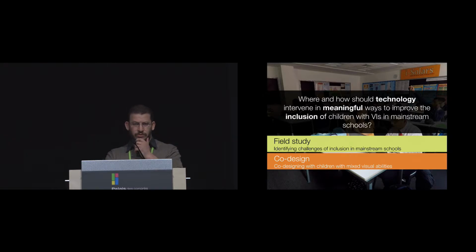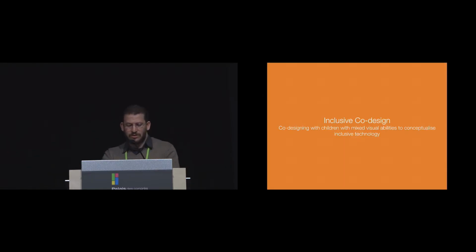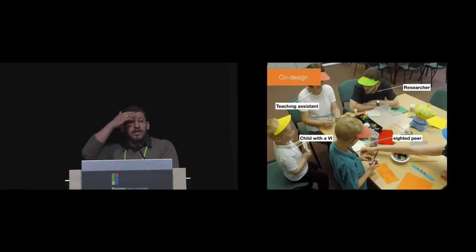What we next wanted to do is to explore how we might engage, and we use co-design as a method to engage teaching assistants and children both with and without visual impairments in trying to think about how we might address some of the challenges that we identified. And here we are building on and hopefully extending previous work on design methods.